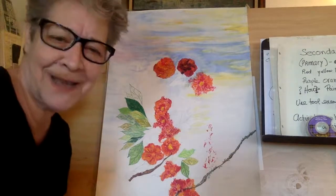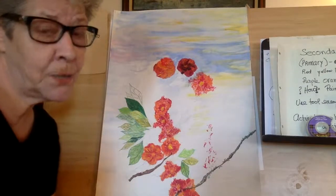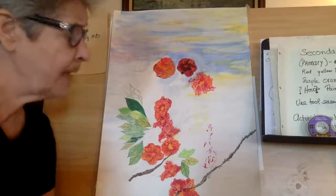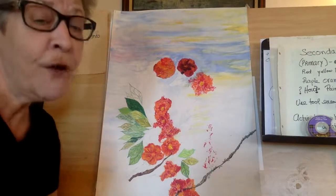I'll have to think about that, won't I? And next time we get together, we're going to continue with our secondary colors. And we're going to have fun mixing paints and creating something.